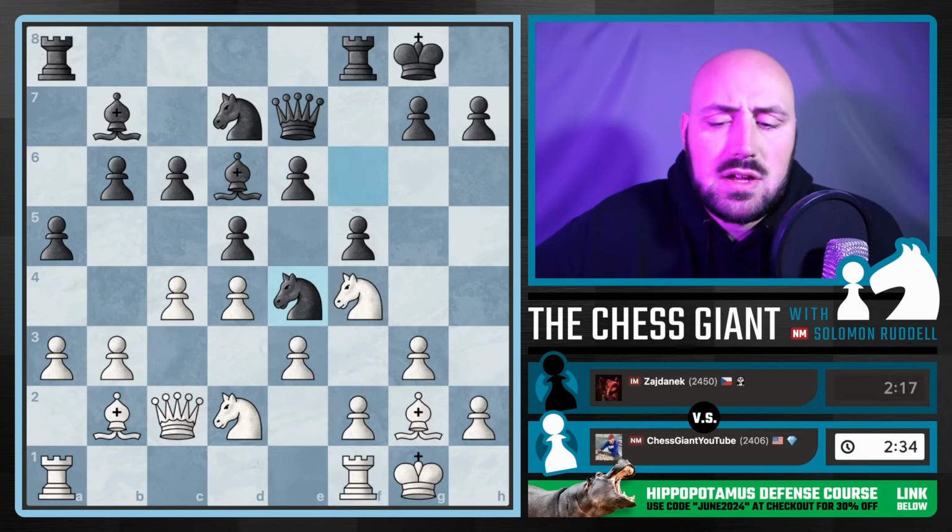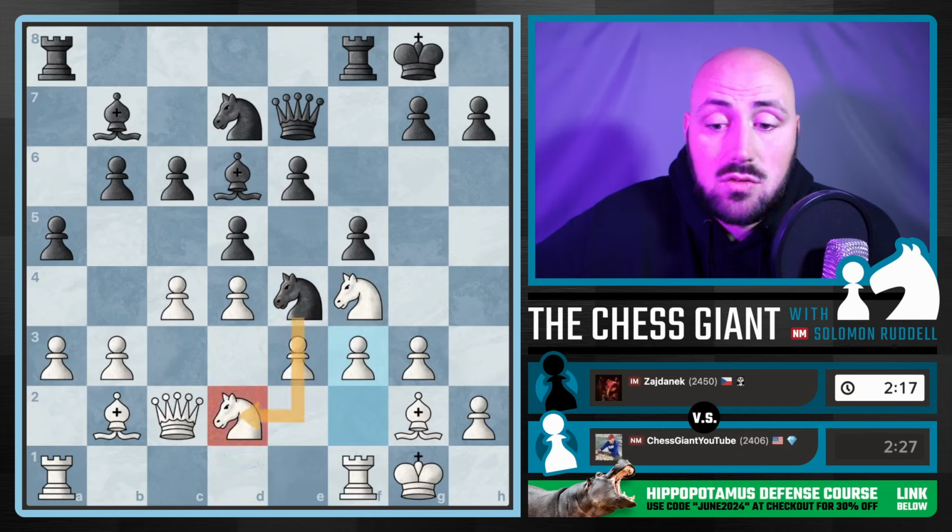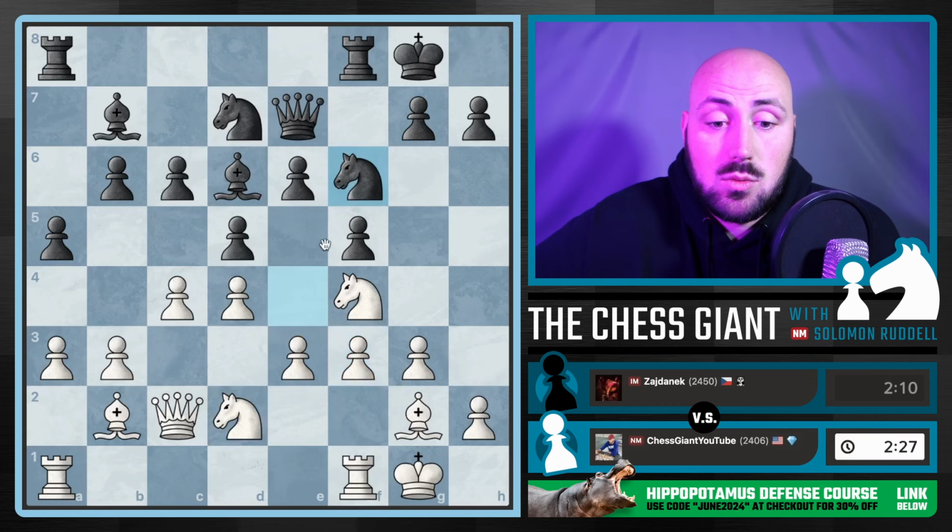But in the game, we have the move knight e4. I just play f3, going, you know what, I don't like your knight there. So now you have a choice. You can take the knight, or you can run away. We see black run right back to where they were.